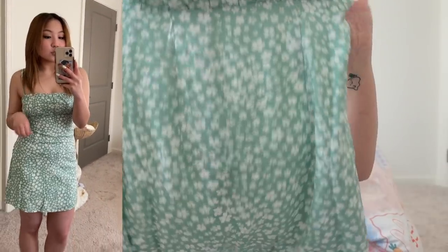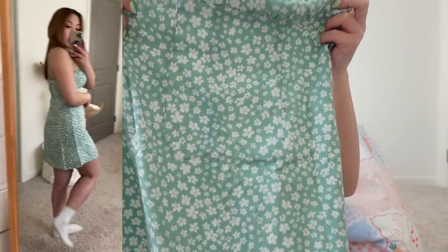I love this dress. I love dresses with adjustable straps, baby. And this one comes with it. And also the back is pretty stretchy as well, which is a nice touch. I really like the length of this dress. I think it's very lightweight, which is perfect for spring weather.